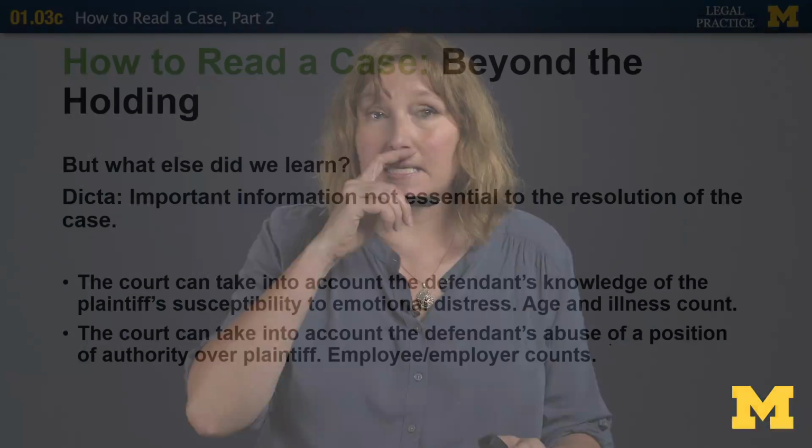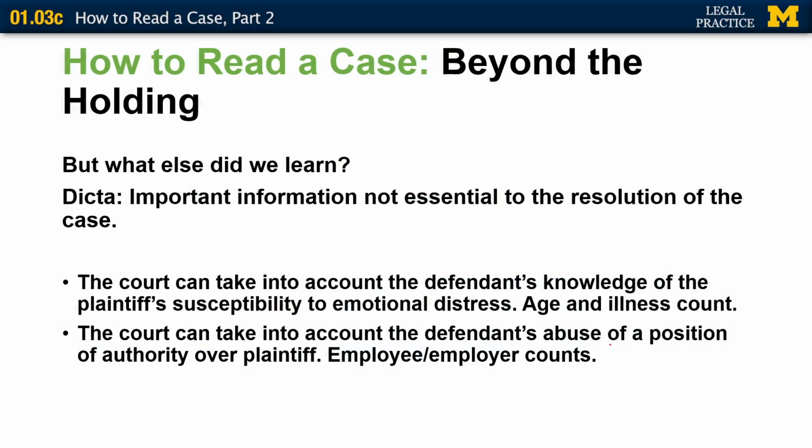The court really didn't need to talk about all of that in detail in order to reach its ultimate conclusion here that IIED wasn't present, that locking someone out of an office isn't outrageous, but it nonetheless went through this reasoning, and so it's important that we have this as a takeaway from the case. And then likewise, the court told you that it could take into account the defendant's abuse of a position of authority and that an employee presumably is under the authority of an employer. So those are two important takeaways that we might think of as dicta from this case.